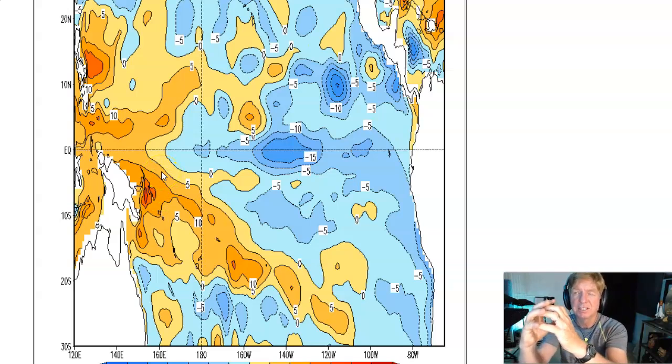Warm water expands, it pushes the water above it up, creates a bump on the ocean surface. That bump can be interpreted as warmer than normal ocean temperatures at depth. The negative, cold water, contracts, it creates a divot on the ocean surface. And so one can infer there are colder than normal temperatures here. And the more negative the sea surface height is, the colder the temperatures are.